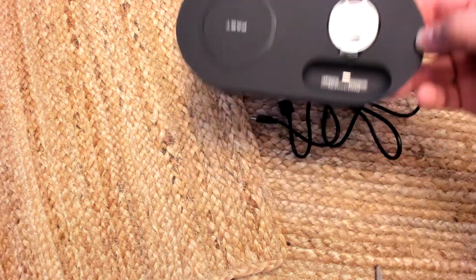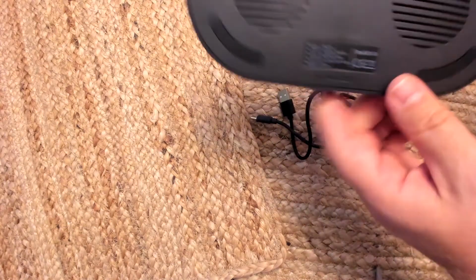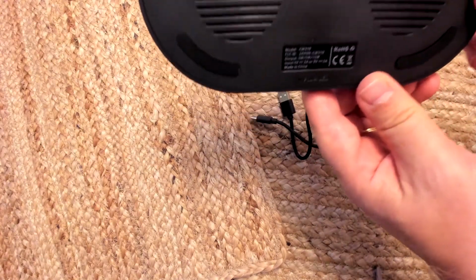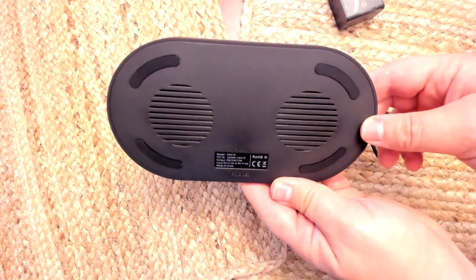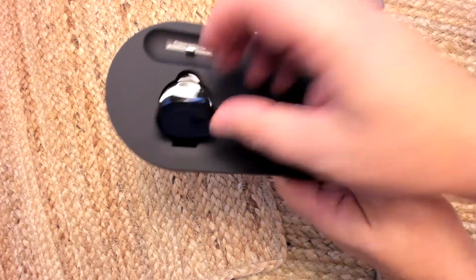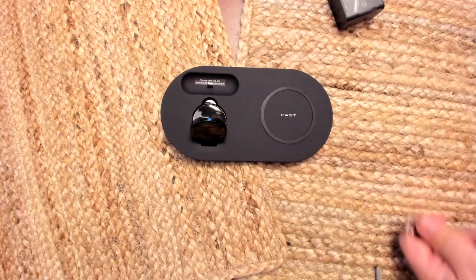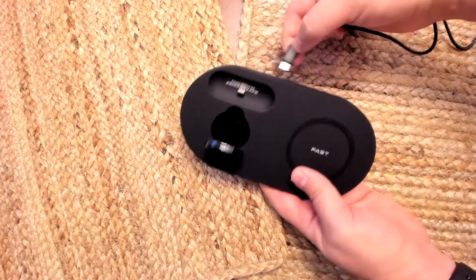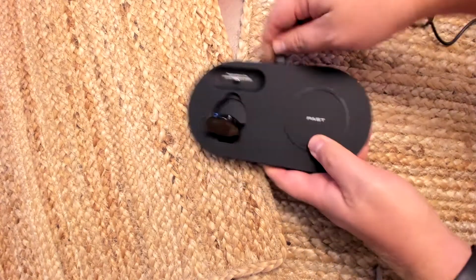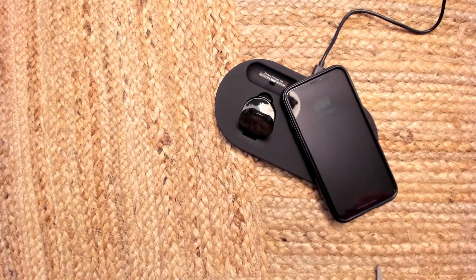So there you can see the actual product. I'm really excited about this charging pad. Being able to plug in all three devices and have one cable going to a nightstand to be able to charge three devices at the same time. So there you can see the Apple Watch piece, you can flip it up and it's supposed to cradle it in. USB-C plugs right into the back, and there you can see just the one cable to rule them all. No more a bunch of cables.